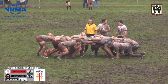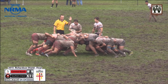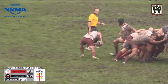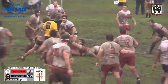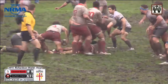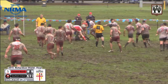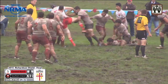Bind. Set. So Schwager looking to feed the scrum. They've gone to the left and holding the ball there. Passing back on the inside to Stewart. And again, they go left. Stepping is Douglas. Douglas holding his feet. He's very, very strong. But he's brought down. 30 out.